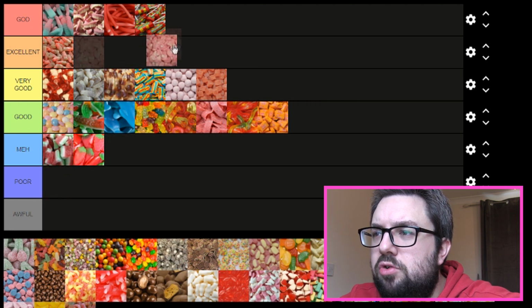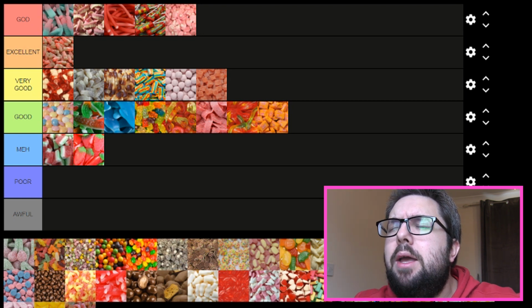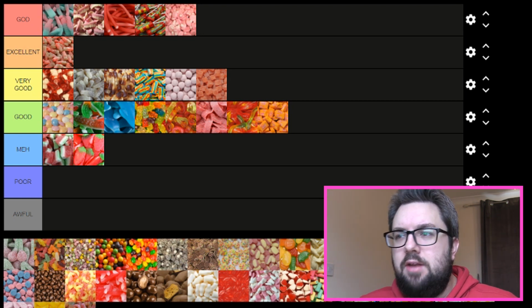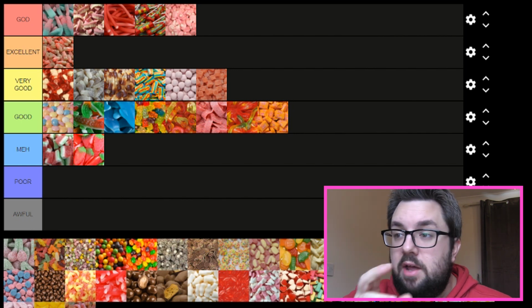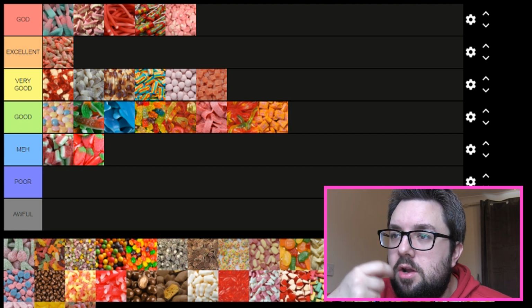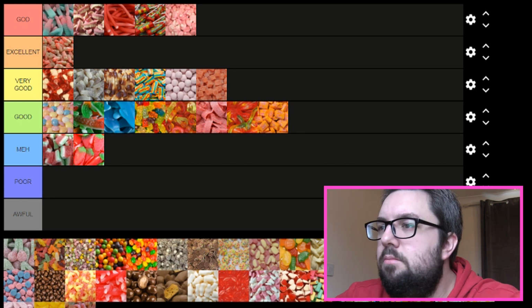Oh, foamy mushrooms, getting god tier, my boys. Yeah, love them. Unique texture. In terms of the shape, satisfying in the mouth when you put it in your mouth. You got that little knobby thing that you can lick around. That's great. And the little umbrella of the mushroom. Brilliant.